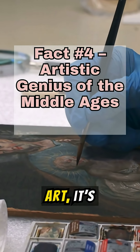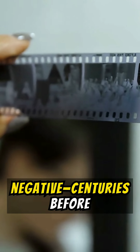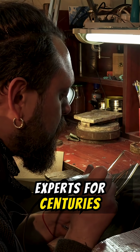If the shroud is art, it's extraordinary art. The image is so faint and subtle that it resembles a photographic negative, centuries before photography existed. Imagine a medieval artist discovering a way to produce an image with heat or acid so realistic it fools experts for centuries. This would put the creator in the ranks of history's greatest experimental geniuses.